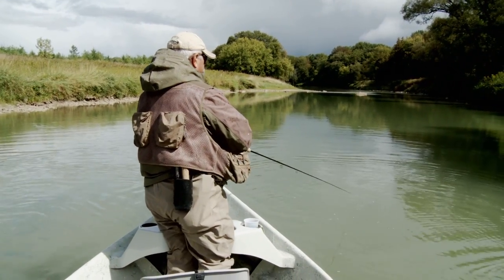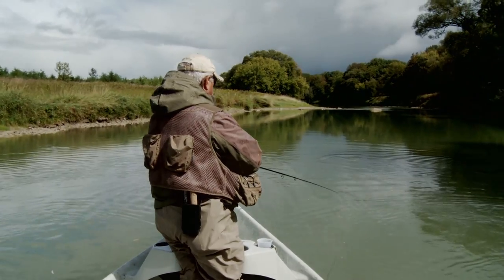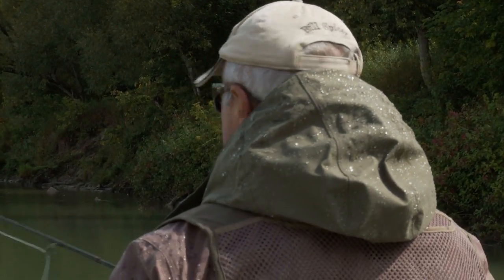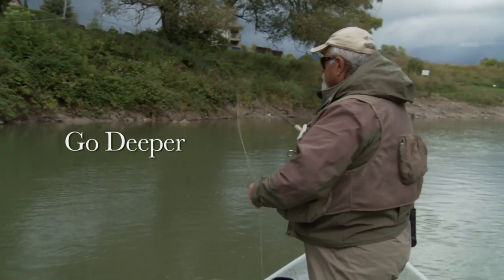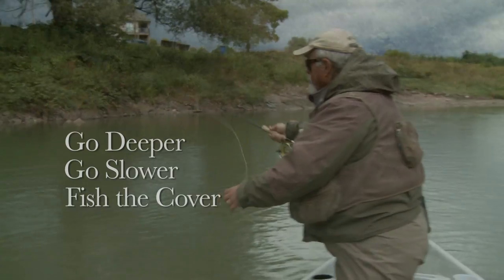Bass and other fish react to bright sky and high pressure by going deep and getting real tight to the cover. They also get very inactive. Responding to those changes will improve your odds. Three tactics you should use are to go deeper, go slower, and fish the cover.